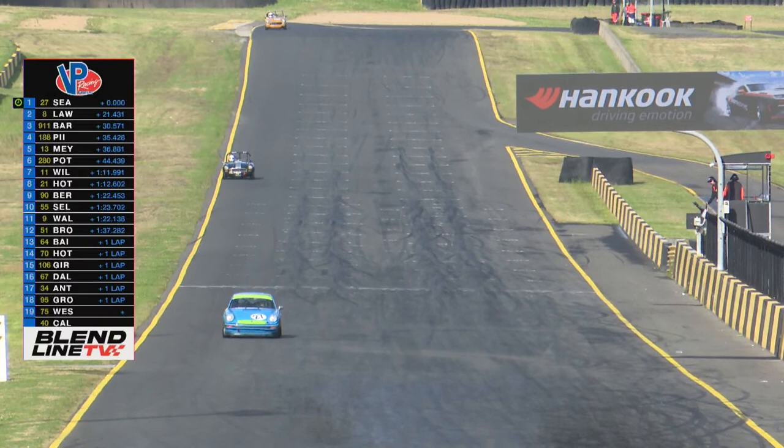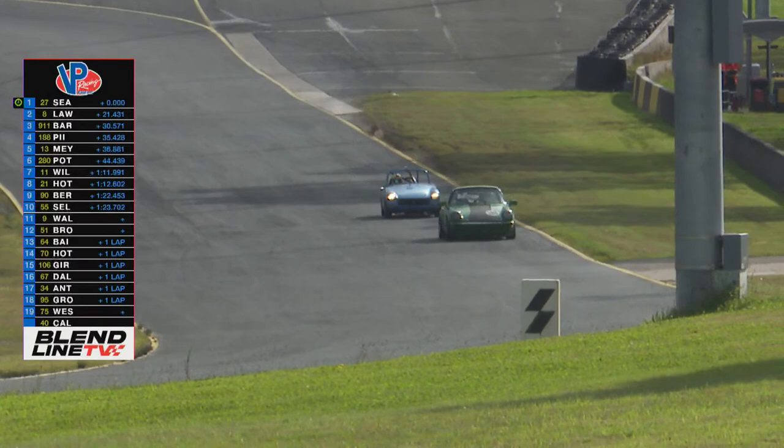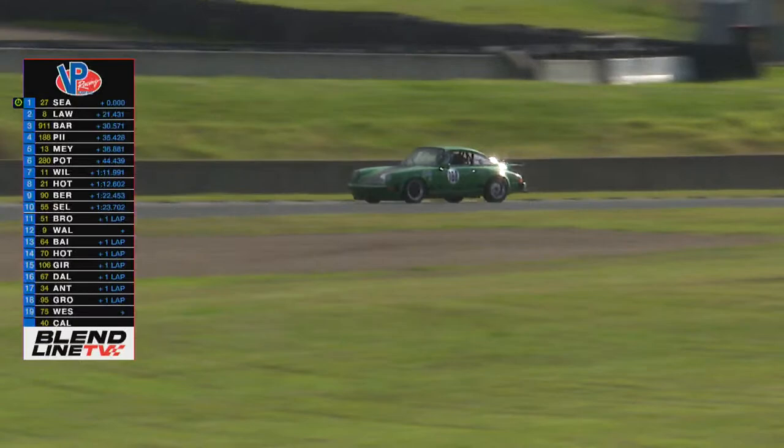Just gave the wipers a bit of a rub there. I don't know what the idea of that was. Might have been a few spots of moisture on the front of it. So I don't think we're out of the wet weather danger yet. No, there was a cloud last time I looked. Not that we could see.